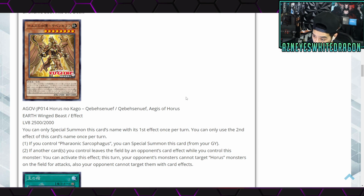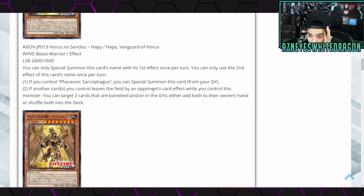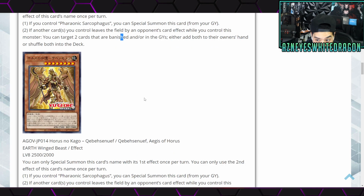This turn, your opponent's monsters can't target Horus monsters in the field for attacks. Also, they can't target them with card effects. Okay, pretty solid card. I'm still just thinking about this one, because if it said that you could not target non-Horus cards, then I'd be like, okay, it was part of the argument. But this is just insanely powerful.